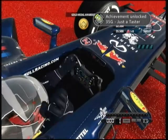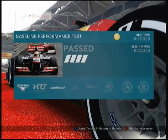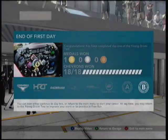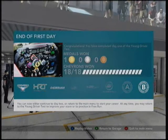Your line and corner speeds are good. And that's the end of day one of the Young Drivers Test here at Abu Dhabi. Join us tomorrow for day two.